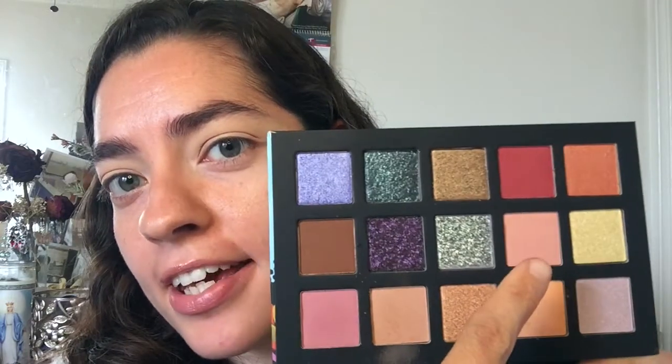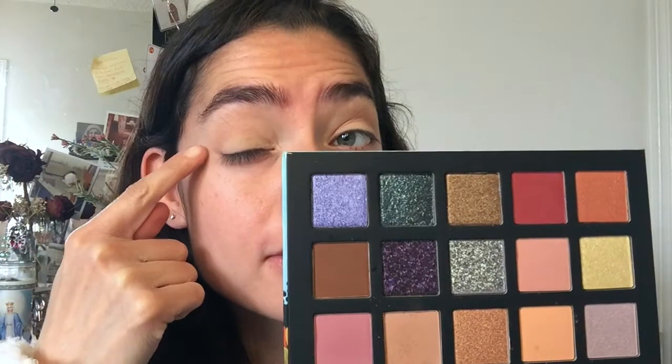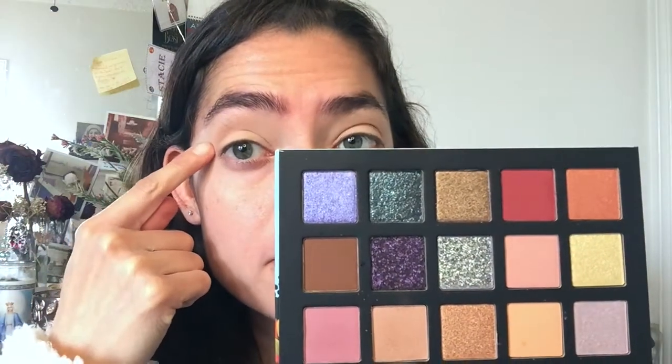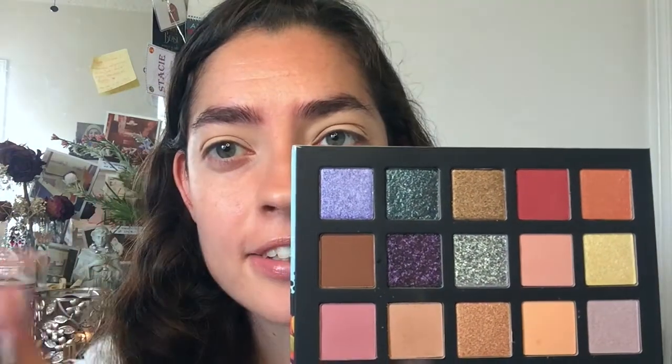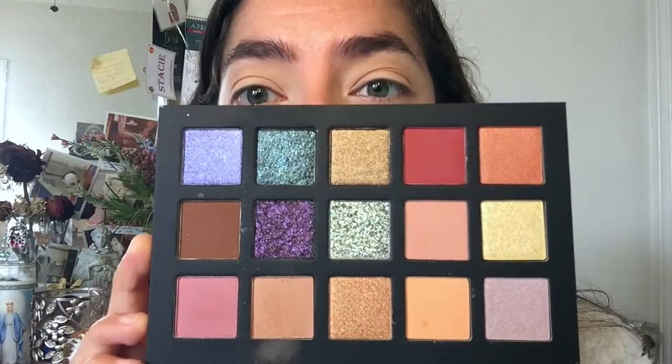So next, I'm going to be taking this light pinkish shade and putting it almost like a transition above my crease, and let's see if that shows up. I mean, it looks pretty pink. I'll be taking my Sigma E40 brush for that pink shade right there. So, it's going to be this one.